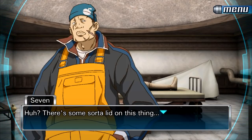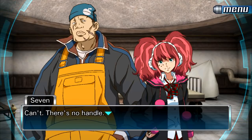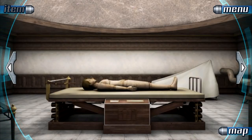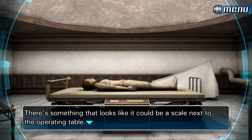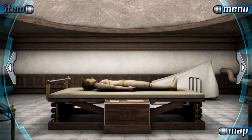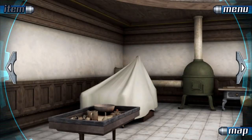Huh? There's some sort of lid on this thing. Why don't you try opening it? Can't. There's no handle. I can't get under it with my nails either. Okay then. So it looks like we're going to want to look for a lid at some point. What's this on the front? There's something that looks like it could be a scale next to the operating table. It has something like a lid on the front of it. Okay. There's kind of like a box within that box there that piqued my interest.